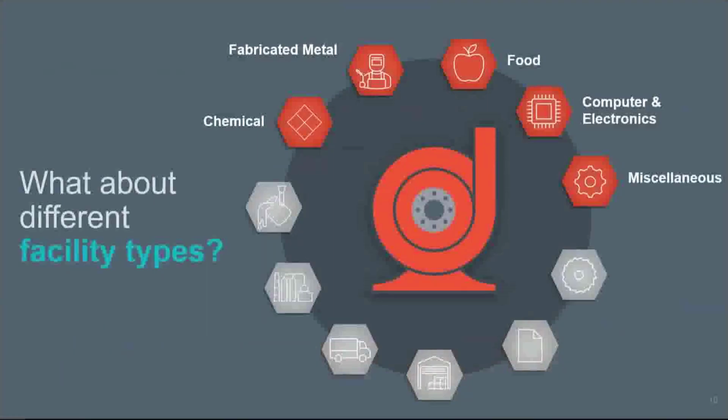Okay, so going back to where these ASDs are getting installed. We also looked into different industrial facility types and what kinds of facility types are getting ASDs. Our model segments the industrial sector into 11 different facility types, and we found that ASDs are not equally distributed across these facility types. For pumps, the 5 facility types highlighted here, chemical, fabricated metal, food, computer and electronics, and miscellaneous manufacturing, have the highest ASD saturation as of 2021 relative to the other facility types in the region. And these are also the same facility types where we saw the fastest growth in ASDs over that 6-year time period.